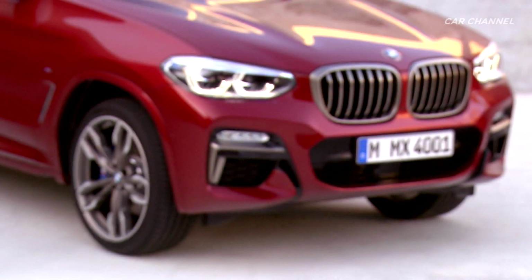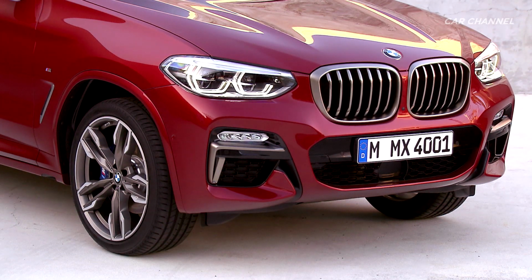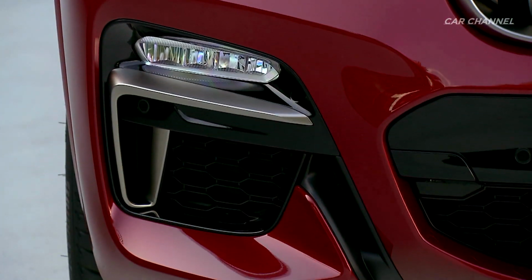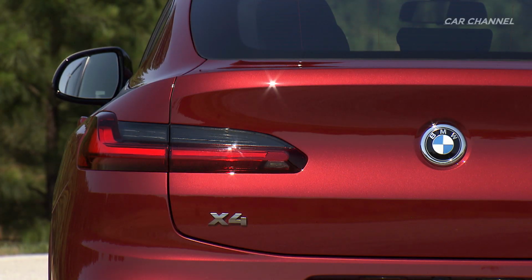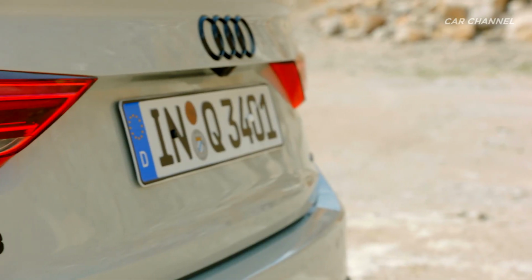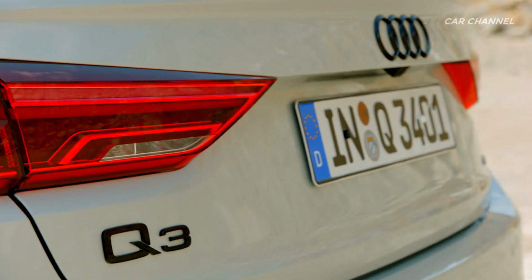The X4's twin headlight units with dynamic contours and horizontal fog lamps integrated into the outer air intakes form a new interpretation of the familiar six-eyed face espoused by BMW X models. All of the light functions feature LED technology as standard.